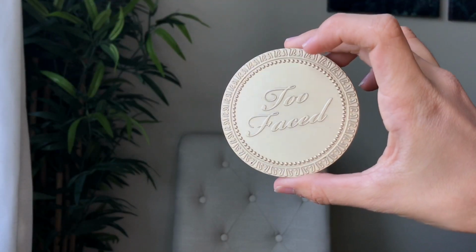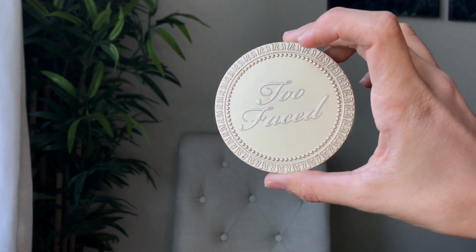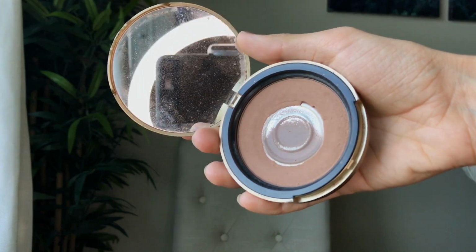Okay, so the next one is a bronzer, and I swear by this bronzer. I have been using it since I was 16 years old, and it is my favorite ever. It's the Too Faced Chocolate Medium Deep matte bronzer. I am obsessed with this stuff. It is 100% not orangey looking at all. That was a huge problem with me and bronzers. I just feel like they looked really orangey.